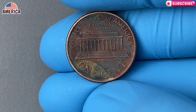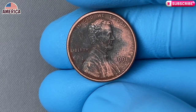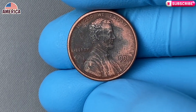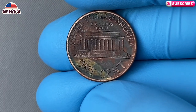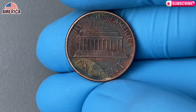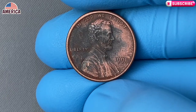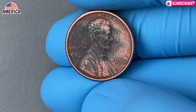Next, we need to talk about minting errors. Minting errors occur when something goes wrong during the production process, creating a unique or unusual coin. These errors can take many forms: doubling, off-center strikes, or other irregularities that make the coin stand out from the rest. If a 1991 penny happens to have one of these rare minting errors, it could be worth significantly more than the standard issue.